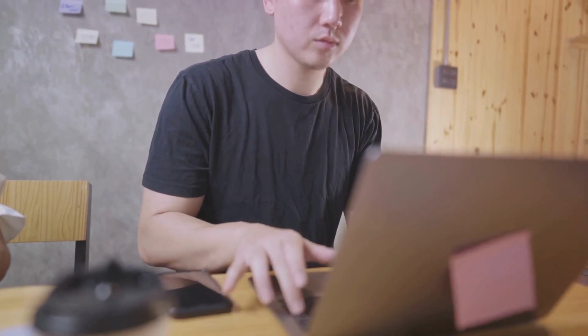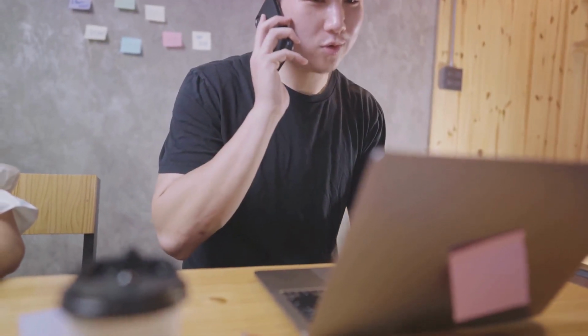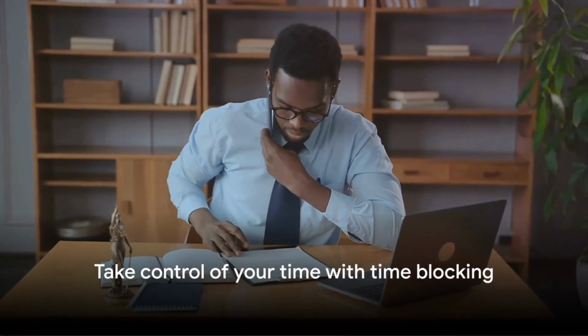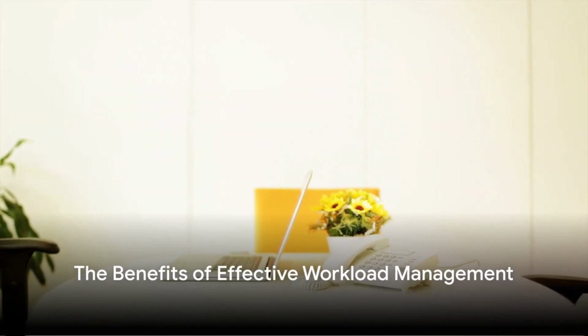Consider this. Instead of constantly reacting to emails and requests as they come in, you set aside specific times for these tasks. This approach allows you to take control and avoid those pesky distractions. By using time blocking, you can take control of your time and ensure that you're focusing on the tasks that truly matter.